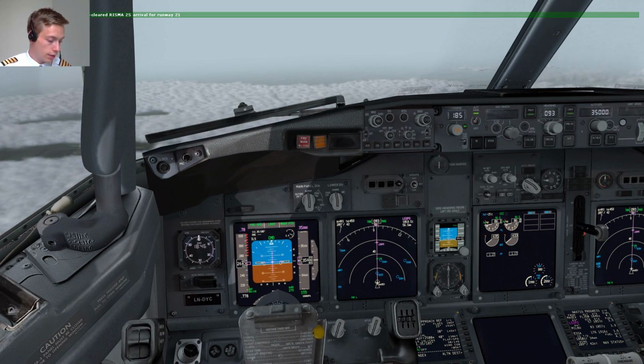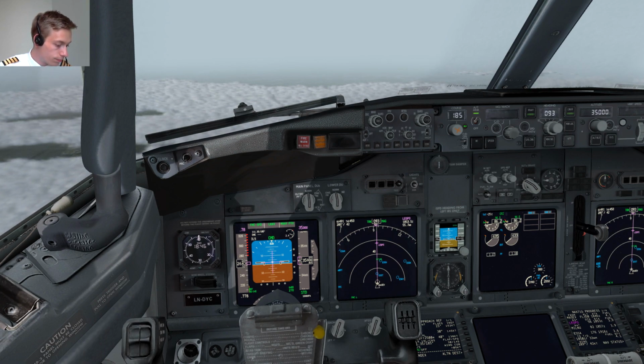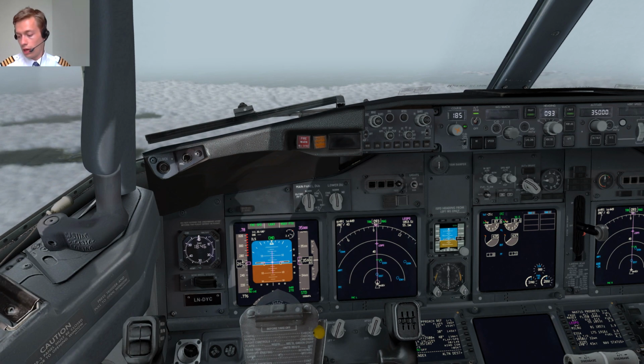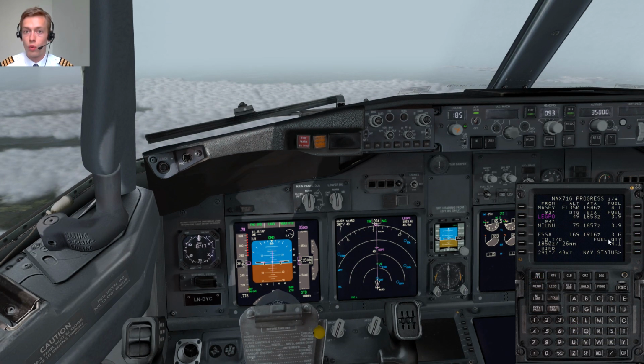So currently, in terms of ATC, we have Sweden Control. Approach is still online. I don't see tower anymore. So that's rather unfortunate. So I hope at least this controller will stay aligned, since he has top-down control over the area.